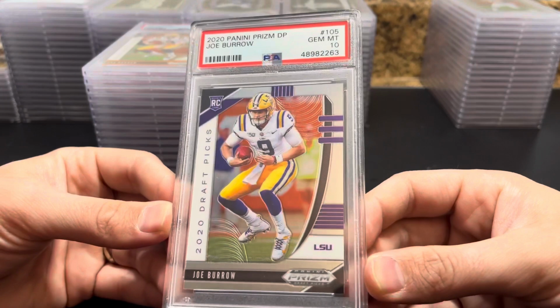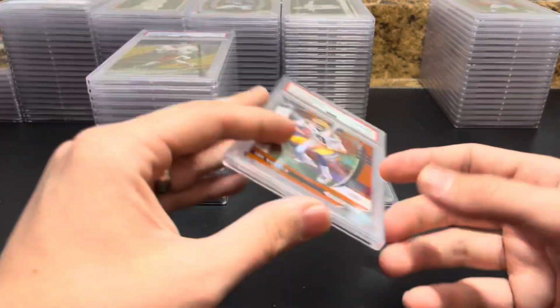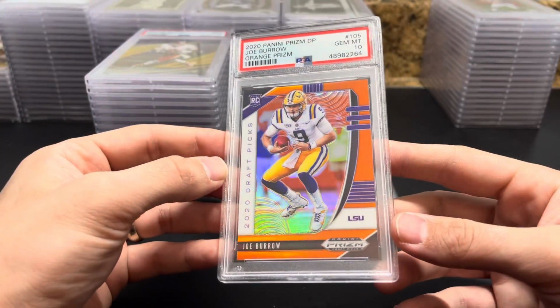Another Joe Burrow 10. This one's just an orange.